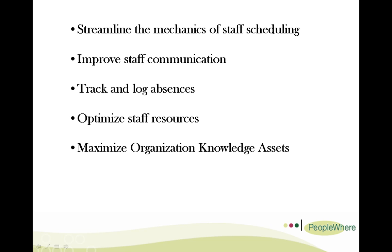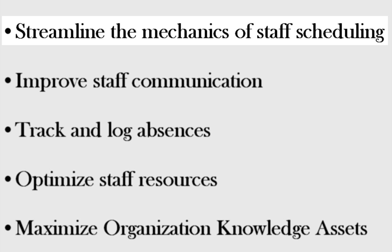But if you take away nothing else from this presentation, these 5 points are goals we are certain you can achieve with PeopleWhere. Our system will help you reduce the time spent in planning, managing, and updating your schedules. We will help you streamline and consolidate the process.